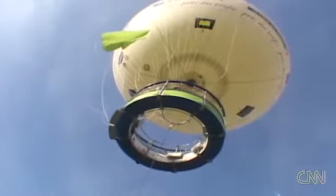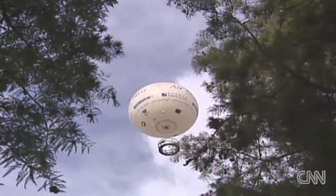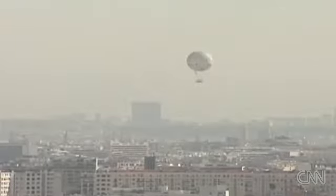It's estimated that at any given moment, 400,000 people are within eyesight of the pollution indicators on the Air de Paris, a balloon that has given new meaning to the word airship. Jim Bitterman, CNN, Paris.